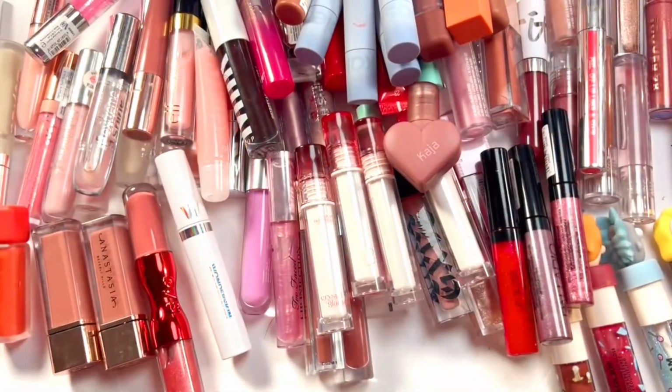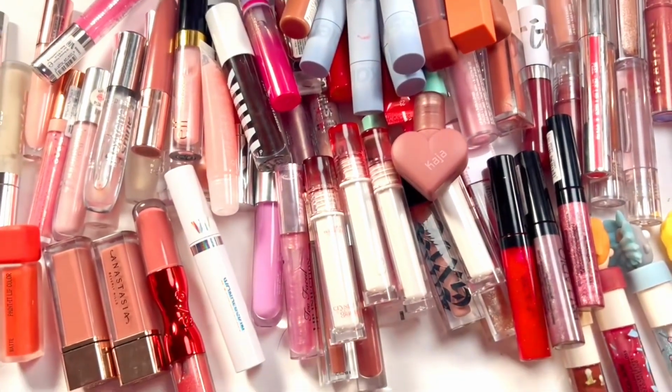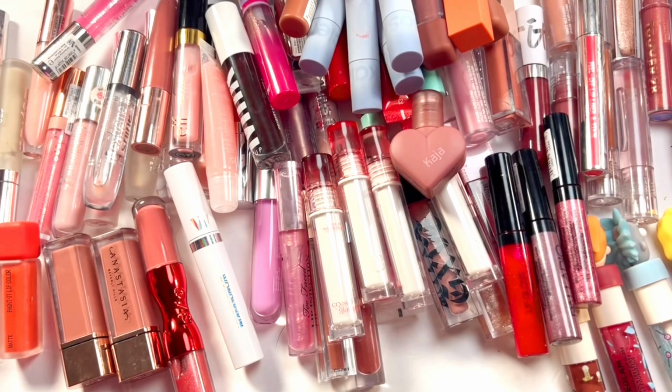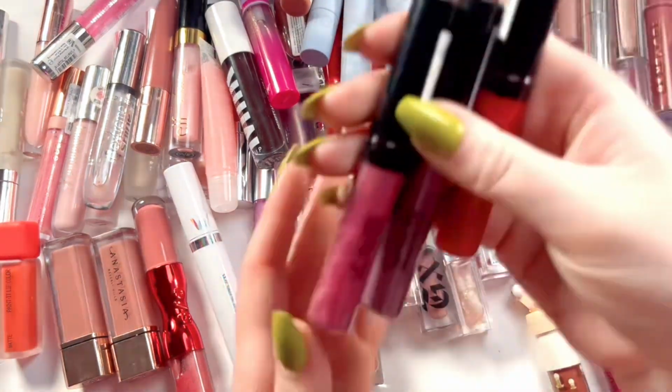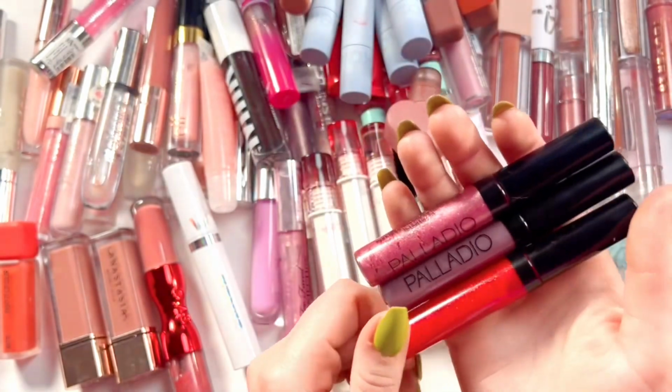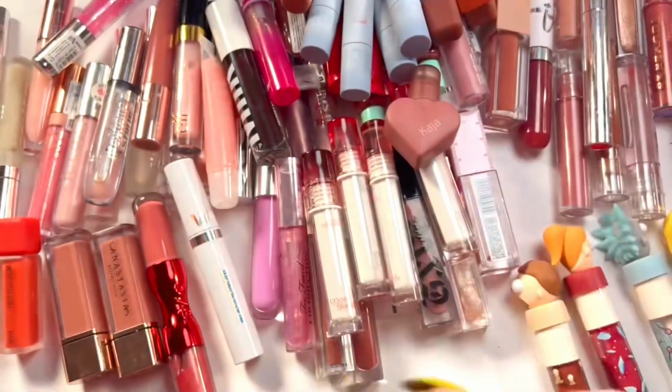Okay, I made such a mess, so I don't even know where to begin to try to organize them. So let's just pull out by brand. We have these Palladio lip glosses. These are super, super pretty, good quality, but I just don't need them. So these are declutter. I have 4 of these.